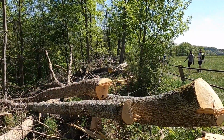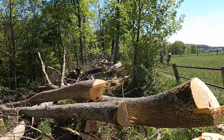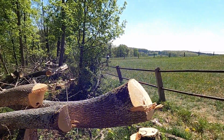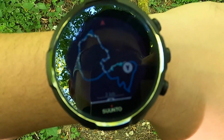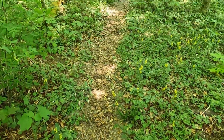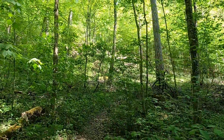This should be the normal pathway, but there are so many trees that have fallen down on the ground, so we're just gonna cross the fence. So as you can see, I'm almost halfway through my tour. And this is the way to Hohen Urach Ruins.